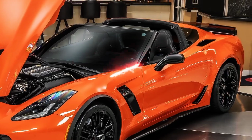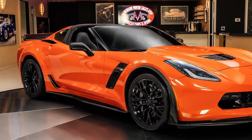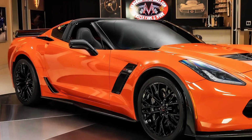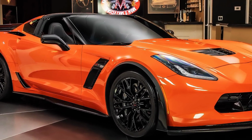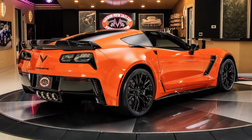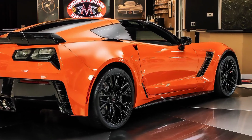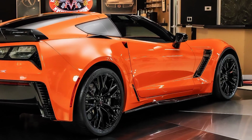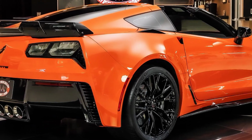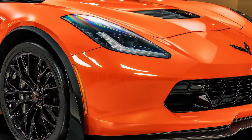The removable roof panel adds another level of excitement, allowing drivers to experience the sound of the supercharged V8 without barriers between the driver and the machine. Look closer, and the details become even more impressive. The visible carbon fiber ground effects provide both style and aerodynamic purpose, giving the Z06 a race-inspired appearance from every angle. The aggressive front design improves airflow, while the rear styling emphasizes the Corvette's performance character.